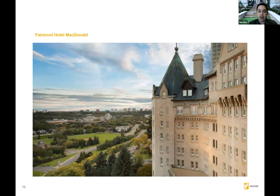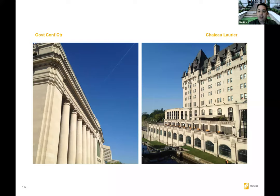Fairmont Hotel McDonald is similar to the Chateau Laurier, which we'll see next on your right here. That is full color blend Indiana limestone, some of our trademark ones. Then across the street with the government conference center there in the Indiana Buff. So very proud of these heritage projects.